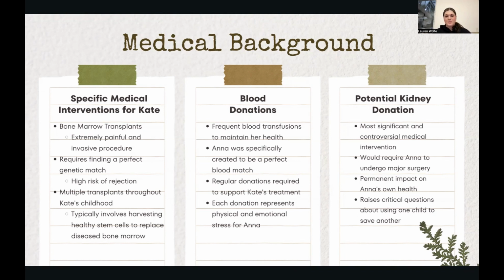For blood donations, frequent blood transfusions are needed to maintain Kate's health. Anna was specifically created to be a perfect blood match for Kate, and regular donations were required to support Kate's treatments. Each donation Anna gave would create physical and emotional stress for her. They did say in the movie that one time Anna gave bone marrow to Kate and she was in the hospital for 6 or 7 days after that to recover, emotionally too.